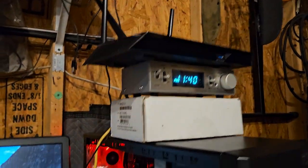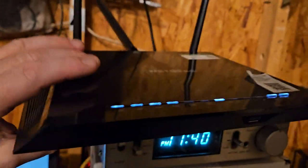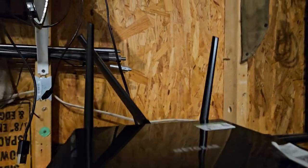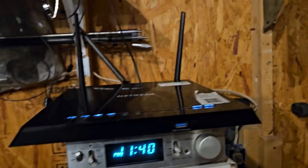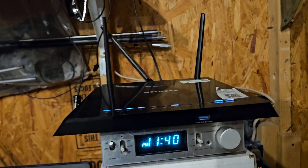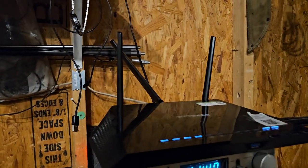So I've got this router here, and this is the Nighthawk, the R6700. I didn't even have to put DD-WRT on it. It has its own awesome firmware that allows you to turn it into a network adapter.